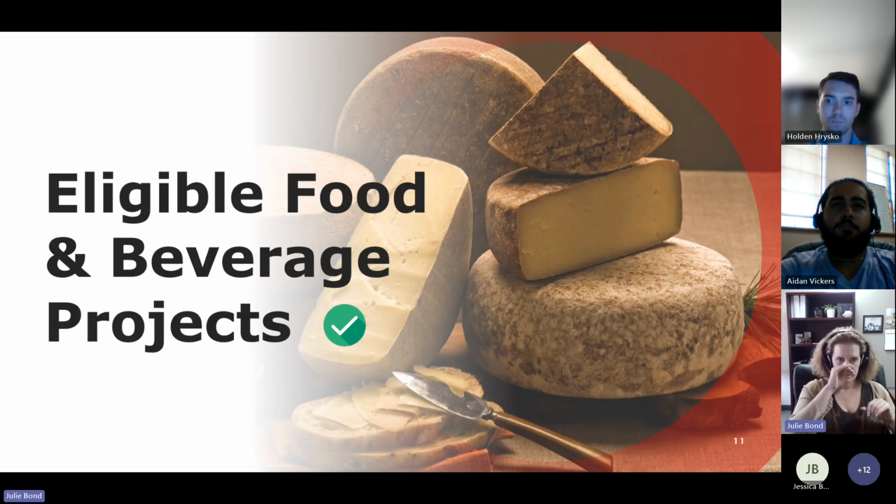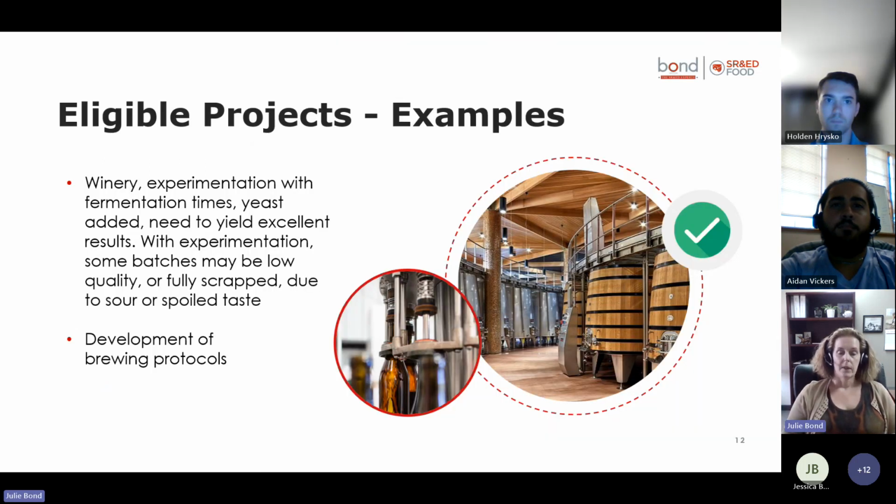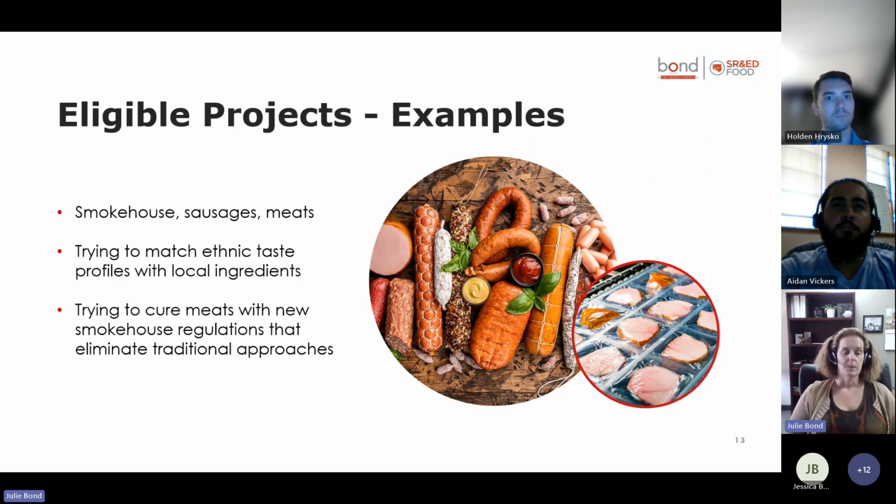So here are some eligible projects. Winery, we do a lot of wineries here. Experimentation with fermentation times, yeast. Excellent results are required. Some batches may be low quality or scrapped due to a bad experiment that didn't work out. Brewing protocols, we've done quite a few beer claims. Smokehouse sausages, meats, ethnic taste profiles that you want to kind of meet with available products here in Canada. Sometimes the taste doesn't come right out, the texture or whatever, so you have to experiment.